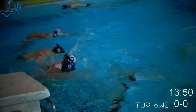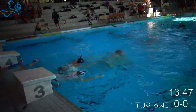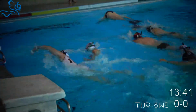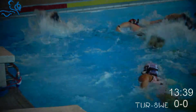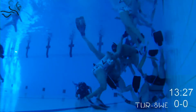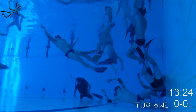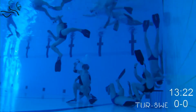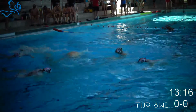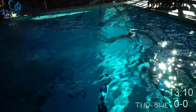Surface scrum, the ball out of the water briefly, but maybe not 100%, so the referee didn't call anything. Turkish player coming in from the left side, diving down, trying to get above the goalie. He's fought his way down. Sweden brings off an exchange, and a lot of action around the goal there. You might have noticed the players even getting kicked by their own teammates.